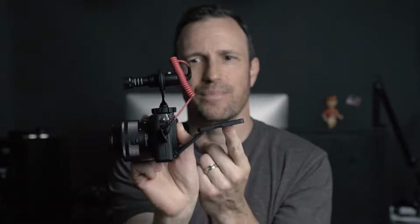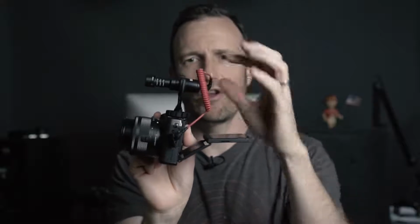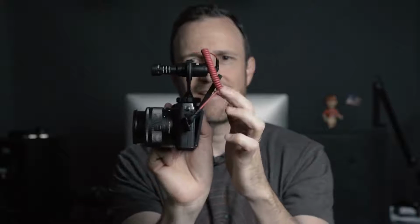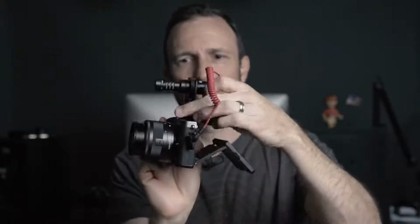Mic input. Again, I've got the Rode Video Micro up top, but here's the problem. The hot shoe where you're going to mount the microphone is on top, and you can see the Video Micro. I can push that all the way forward, but no matter what, with this piece right here, you can't make the screen go completely vertical.